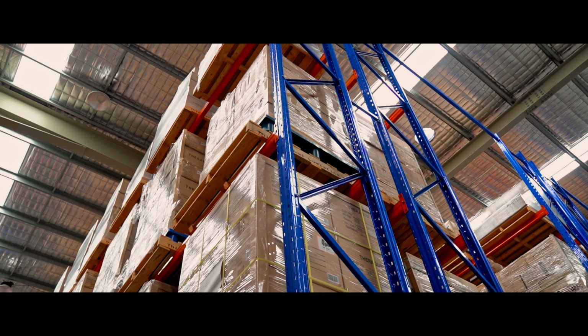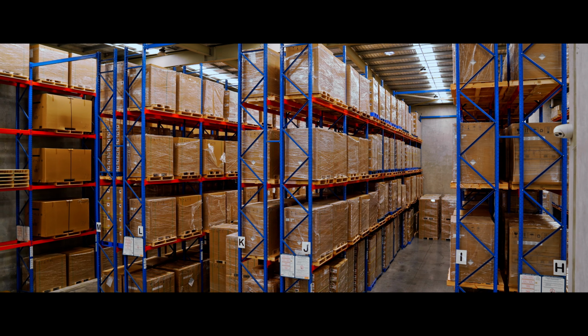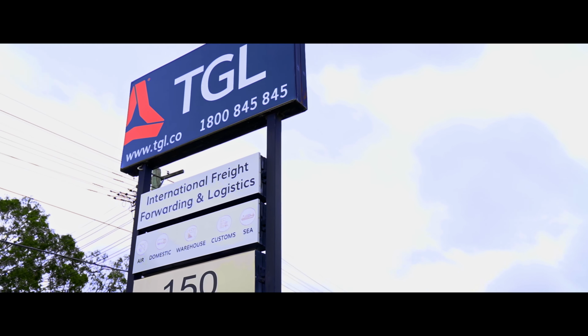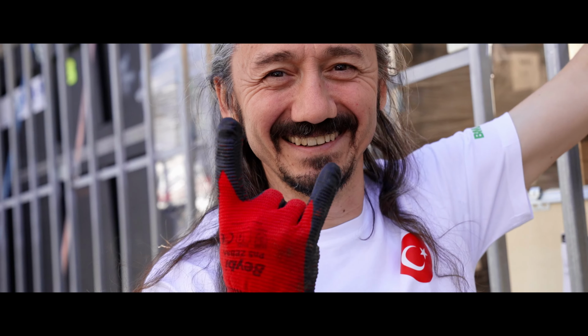To ensure that the pick and pack process runs smoothly, it's important to have a well-organized warehouse. The warehouse should be easily accessible, and the items should be stored in an efficient and organized manner. This helps to minimize the time it takes to pick and pack orders, which can help to increase productivity and reduce errors. TGL provides its very own organized and efficient 3PL warehouse that minimizes the time it takes to pick and pack orders and helps ensure that your customers receive their orders in a timely and accurate manner.